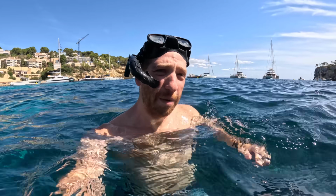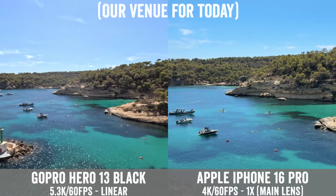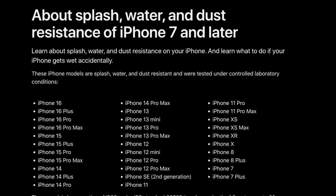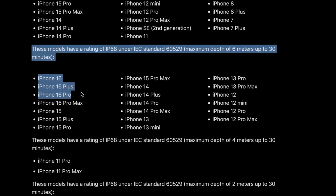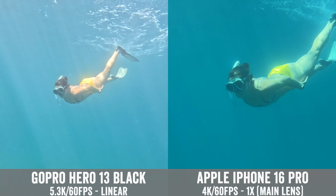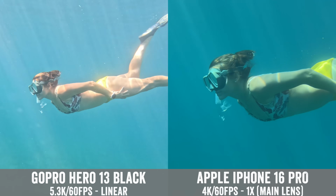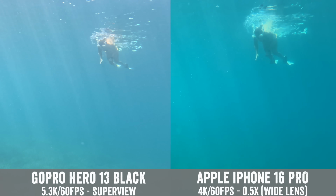Okay, it is time to test some underwater footage on these two cameras. Now some of you are like, hey, the iPhone's not waterproof, but it actually is. In fact, the iPhone 16 Pro is good down to 6 meters, or about 20 feet of waterproofing. For this first shot, I've got the GoPro in linear mode, so that's basically its non-fisheye look, and then the iPhone in the main lens. So this gives you a bit of a flatter look, but it's definitely much more cropped in.